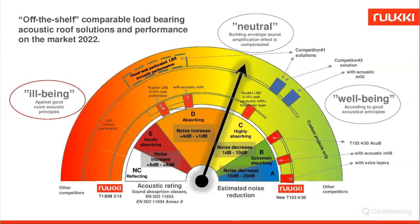Here are some products. Usually we are on this ill-being side of absorption, close to the neutral point. And now our new products are here on the extreme absorption side, this well-being side. You can study this more, and also the noise levels. You can study more on this when you receive this material.